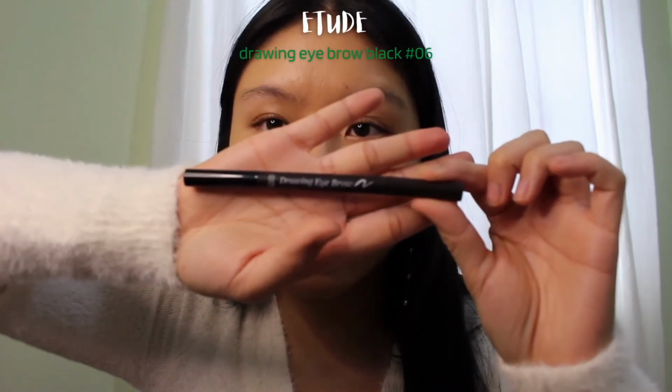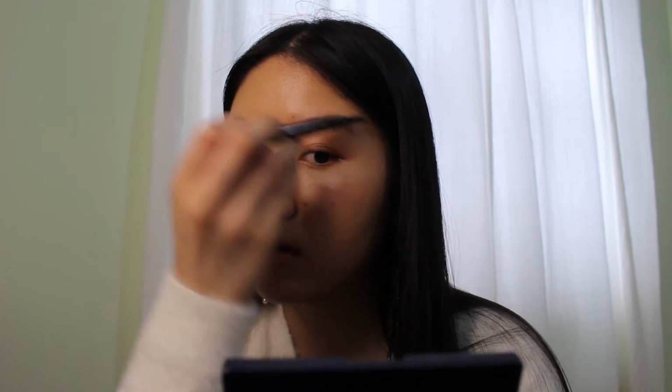Lastly, I'm gonna go on with this brow pencil from ETUDE, and I'm just going to comb out my brows and fill it in with the pencil. I usually don't do much of my brows anyway. I'm just going to lightly fill in some areas that I feel like need more color, and I'm just going to brush it out again.